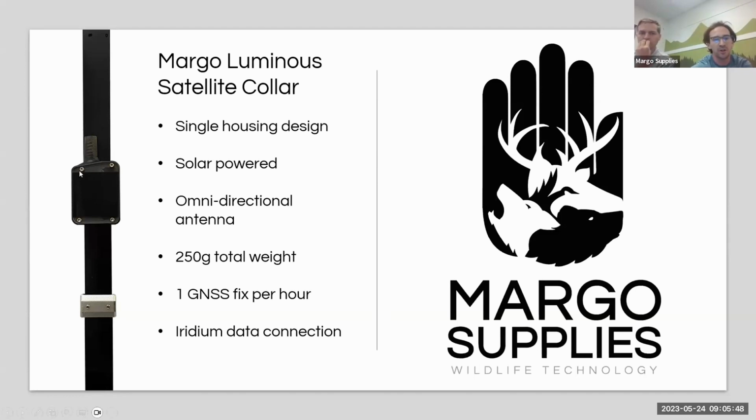The other part too that you'll notice is that's a solar panel. So we're harvesting quite a bit of solar, and that's the main power source for the collar. We've done a lot of research as well on an omnidirectional antenna. And all these things combined allows us to try and get to a lower weight on the collar. And what we've seen is a collar that weighs about 250 grams total and capable of collecting up to 1 fix per hour.